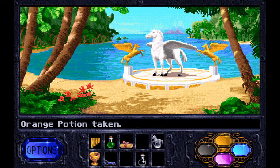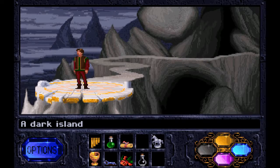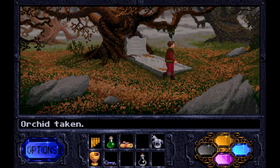Heck yeah. Now you can get to the island. Wait, let me grab this flower. Maybe red flowers are Malcolm's weakness. You never know. So we go to the island and we see a grave. This is the Queen's grave, by the way.